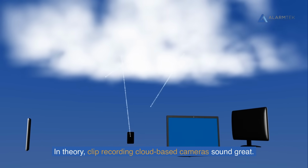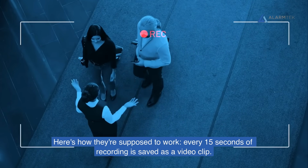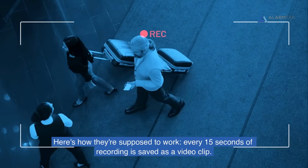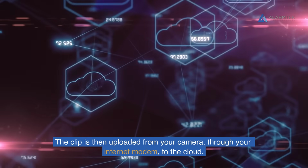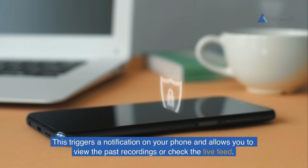In theory, clip recording cloud-based cameras sound great. Here's how they're supposed to work. Every 15 seconds of recording is saved as a video clip. The clip is then uploaded from your camera through your internet modem to the cloud. This triggers a notification on your phone and allows you to view the past recordings or check the live feed.